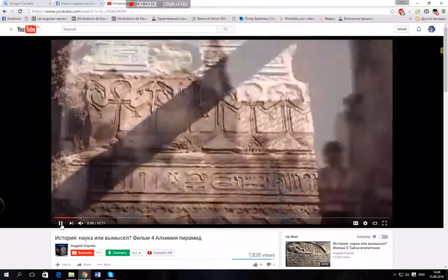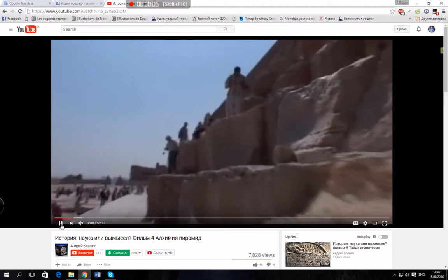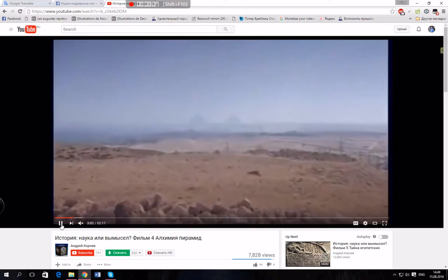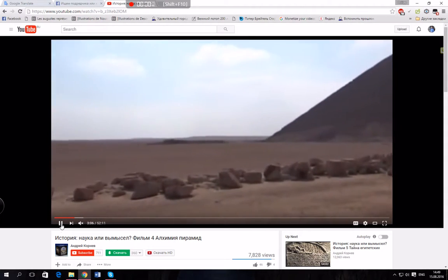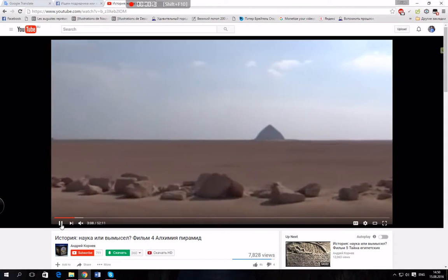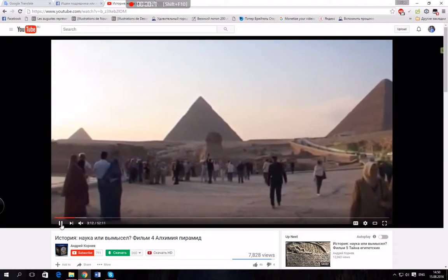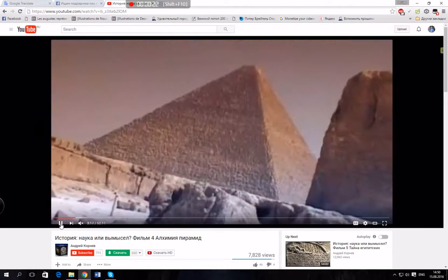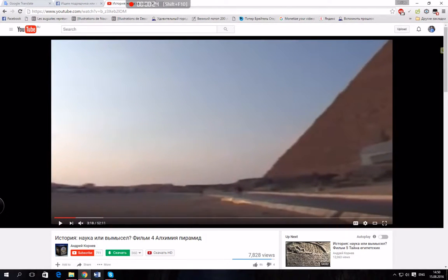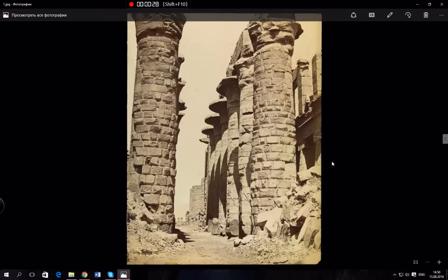Hi guys, and today we're gonna be talking about Egypt and those great buildings that we can see, and especially I'm gonna share my point of view on how it was actually built. So let's see. I found those pictures.